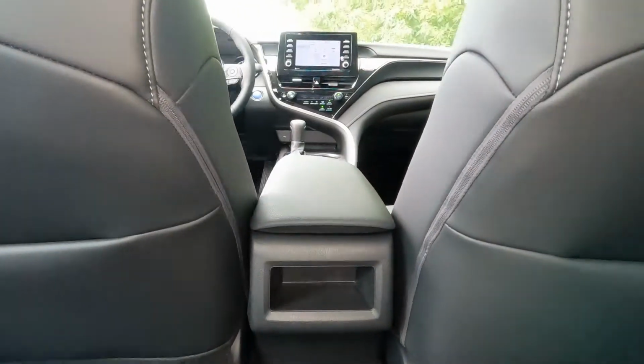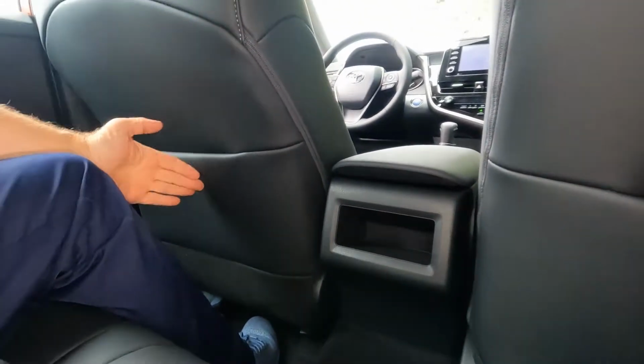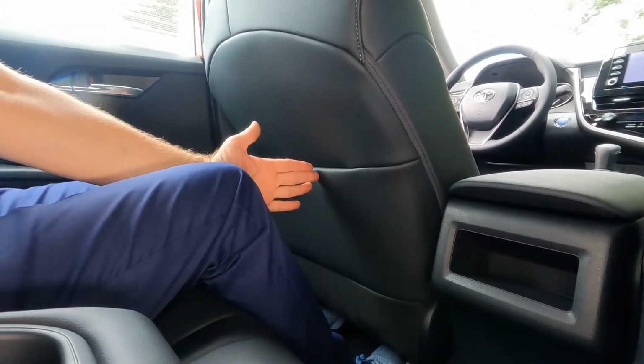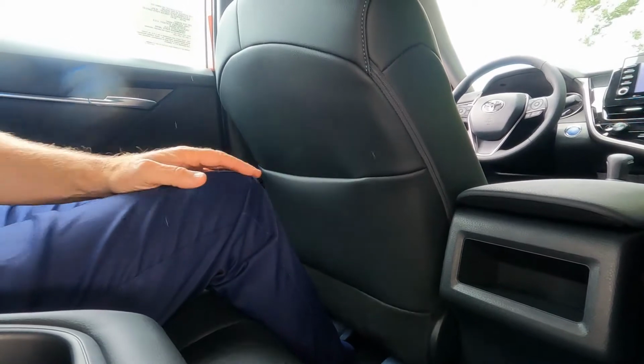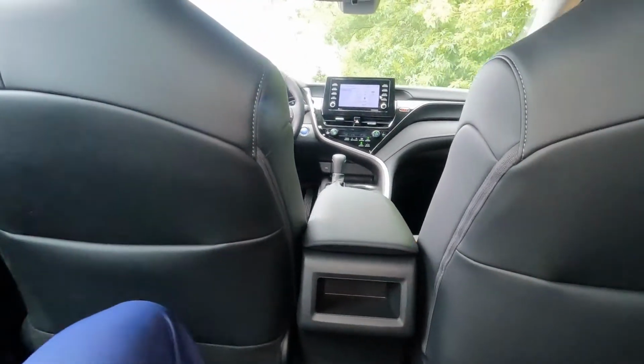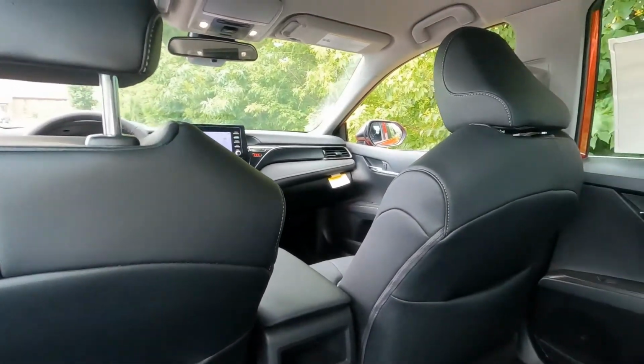There's a lot of leg room in the back seat of a Camry. This is the seat with my driving position, and you can see there's no problem with back seat passengers here. For sure, you can sit three adults back here, even for a trip, say, to Milwaukee or what have you.